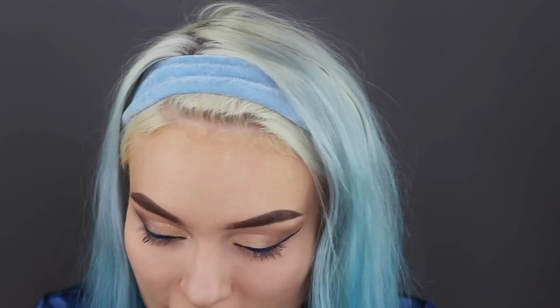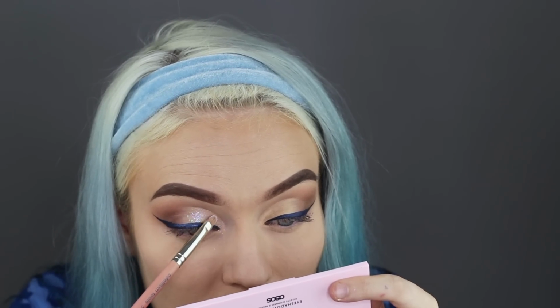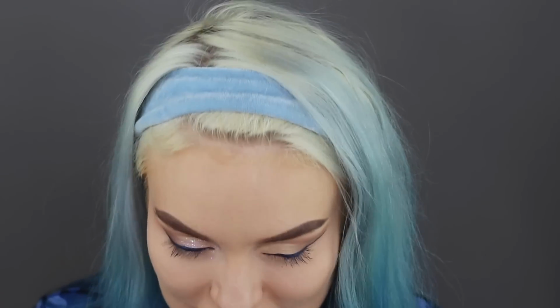Oh, I think there's a glitter base right here. What? I didn't know. Wait, I gotta be quick now. I don't want it to dry. Oh. So let me just explain what happened here.